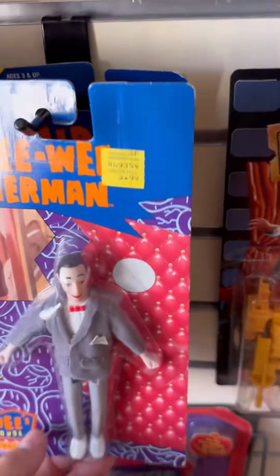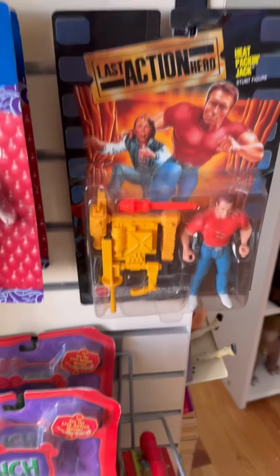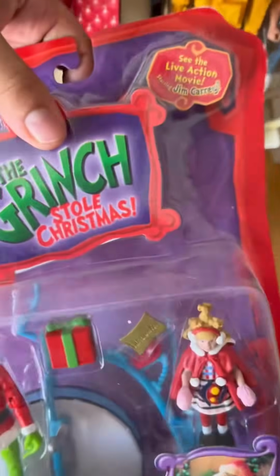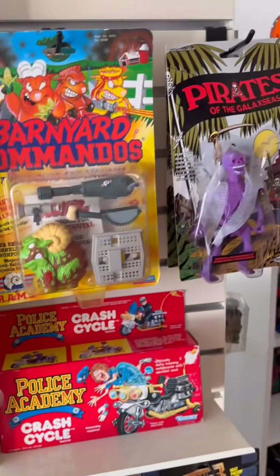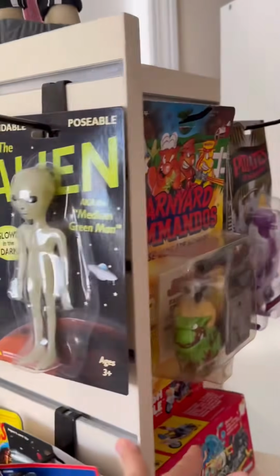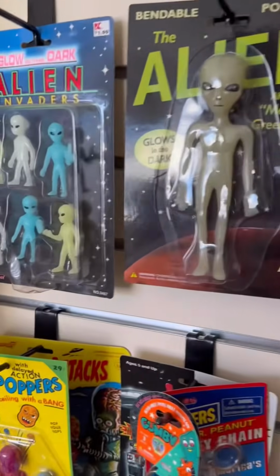Some Pee Wee Herman figures. I got Pee Wee and Cherry. Last Action Hero. And then some really cool Grinch figures. I didn't know they made these. I saw them and I'm like, that's just something weird that I want to add to it. Some more carded alien stuff. Just because I just needed more room for that kind of stuff.